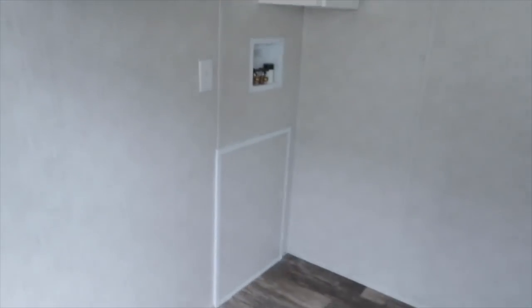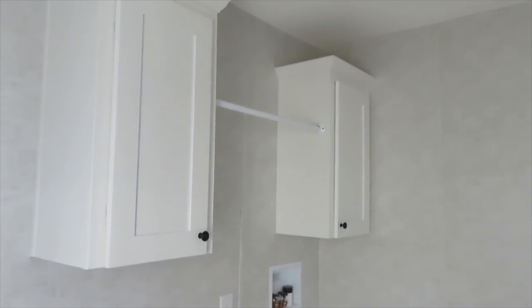You got your back door there. Space for your washer and dryer. Your shelving. Plenty of space in here. Nice spacing. Plenty of space in your utility room.